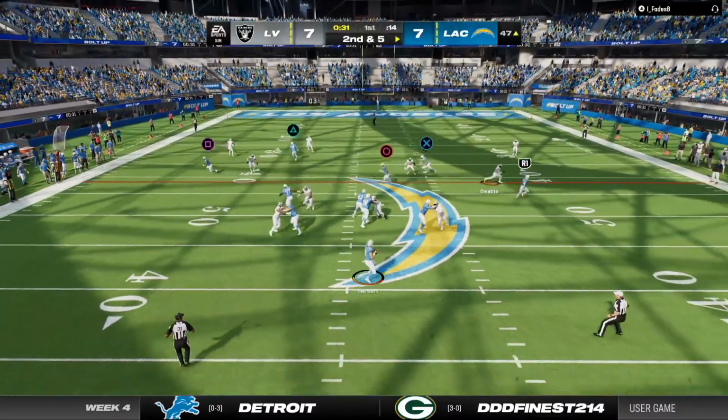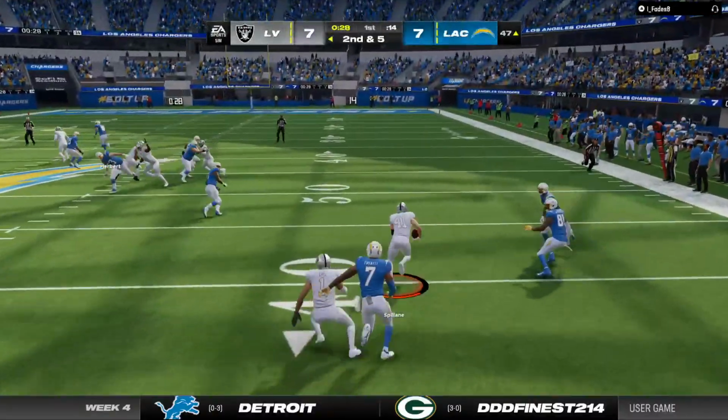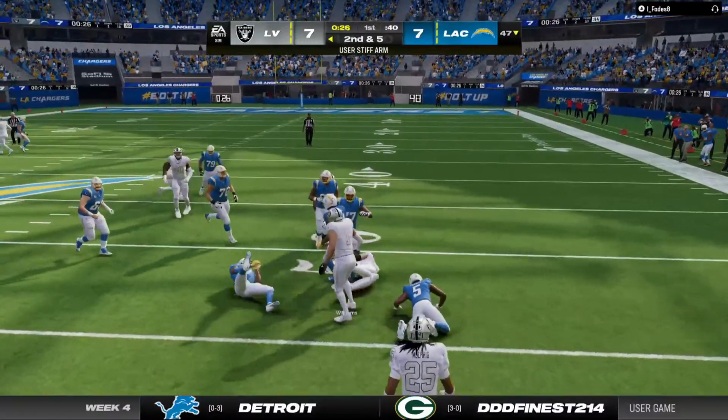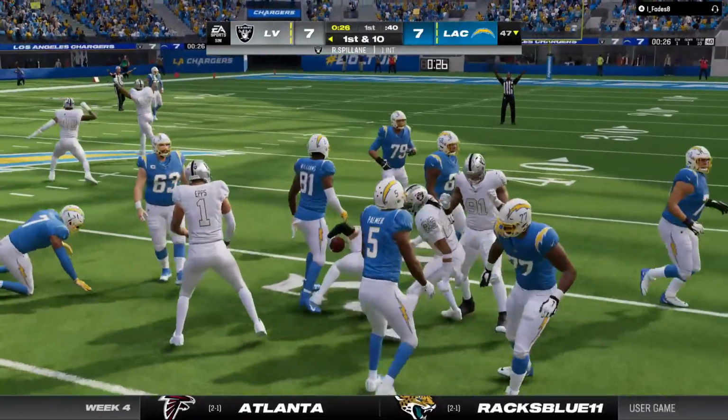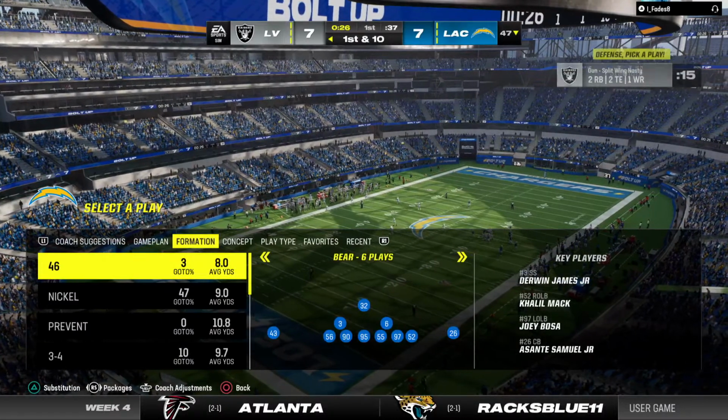Justin Herbert looking to pass. Oh, he tries to force it in, and it's intercepted. Picked off by Robert Spillane. And the Raiders are going to take possession here at their own 47-yard line.